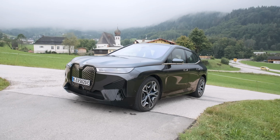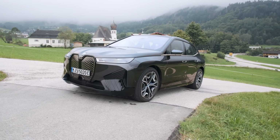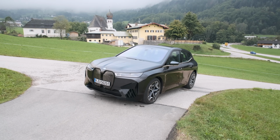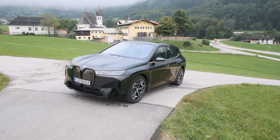How much crap am I going to get in the comments just for mentioning Tesla? How dare I? This has got 520 horsepower, 765 newton meters of torque. It'll do 0 to 62 in 4.6 seconds. It will do 124 mile an hour flat out. So it's fast, and there's a faster one coming, apparently.